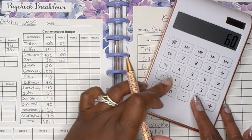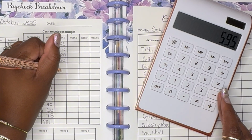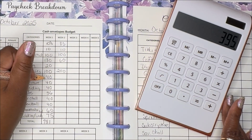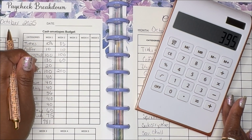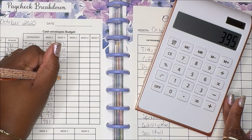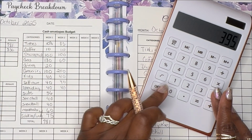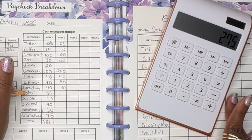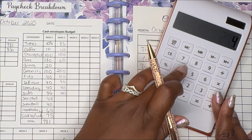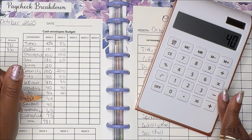I'll pull you in a little closer. All right, so now here I am. I'm going to go past giving. I'm at groceries 200, and the kids spending and self-care are each getting 40 again this week. So I'm just going to mark off 120, subtract 120 there. And basically that is all I do. I just keep going down and assigning money where I feel like it should be going.